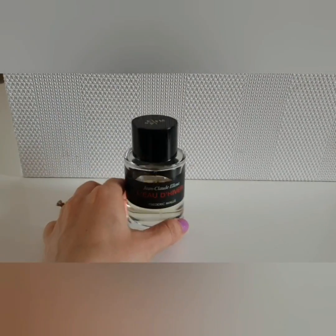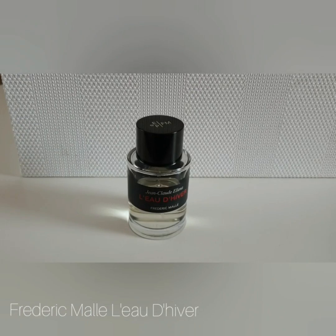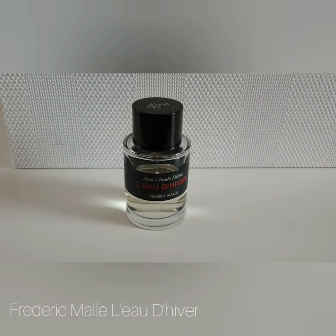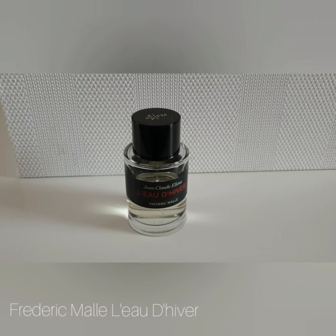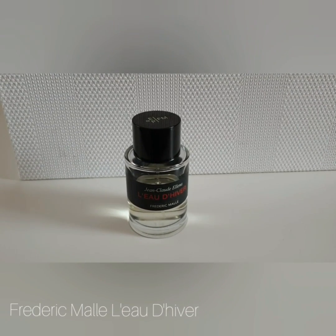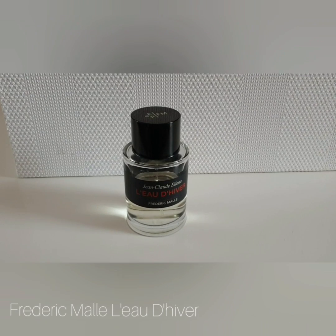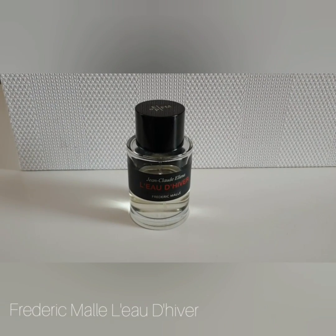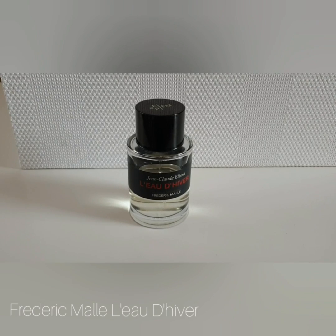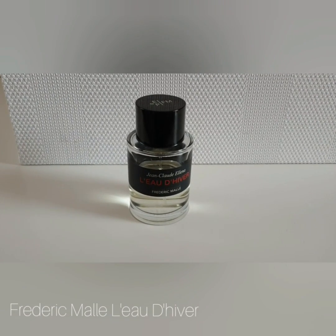The first one is the Le Dhiver by Frederic Malle. This is such a beautiful and delicate floral woody musk type of scent. It's got notes of iris, some heliotrope, a little bit of honey. It's not sweet whatsoever, and it's got a lot of musk. This fragrance is so delicate that to me it smells like the rain, like after it's been raining for a while and you smell that earth.